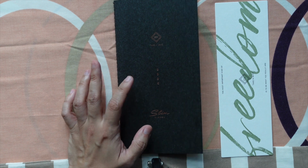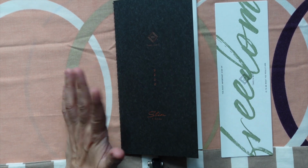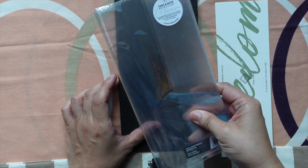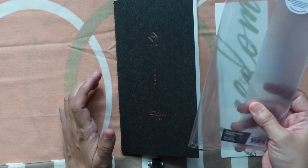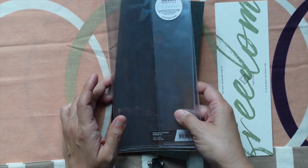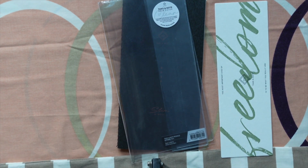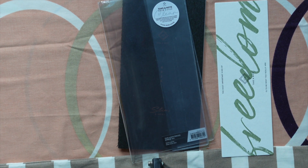EDC, definitely, this is a great alternative, and slide it into your traveler's notebook covers. Or you can use the cover, the clear cover, and just keep it as is. This is very lightweight, very easy to carry around and slip into your purse or your backpack. So there you have it.